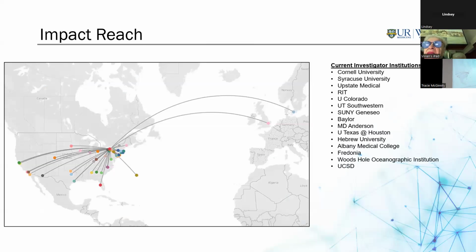Importantly, we have a far reach. This is just a microcosm of the institutions that we work with, both in the US and some in Europe. And this is just a list of some of the recent institutions. Princeton is a new one that's not on there right now, but they reached out to us to become the preferred vendor. PIs want to collaborate with us. And this is how we leverage that novelty.